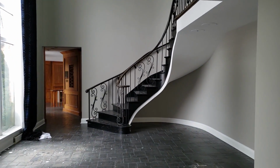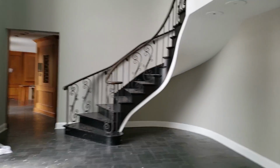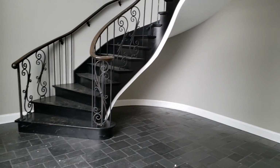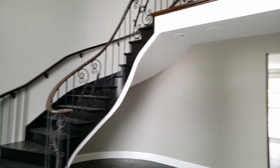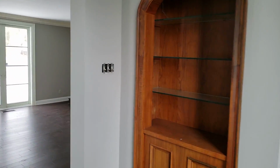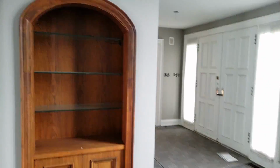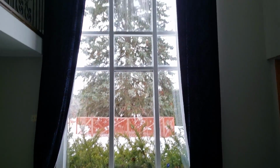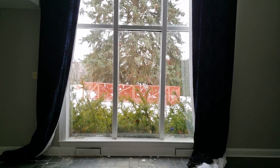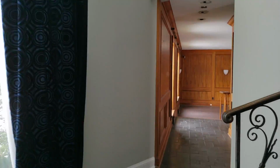Check out this staircase, guys. This is beautiful. Just another crazy, big, empty, abandoned mansion to be explored. I wish I had more time, but I don't. So we gotta keep this one fast, because I gotta go. Look at this. Look at this big, huge curtain coming down from the ceiling, down this big window here. Take a walk over here.